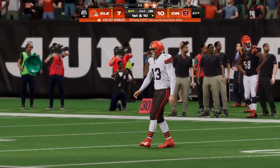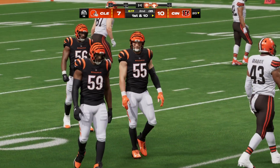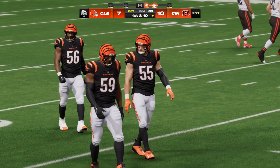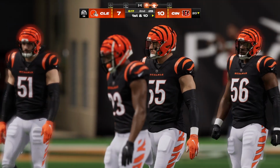Ready to go on offense. Out come the Bengals. Last time out, you remember their drive stalled, but thanks to their kicker, he booted a long field goal to at least get them 3. Now here they'll try to do better and find the end zone.